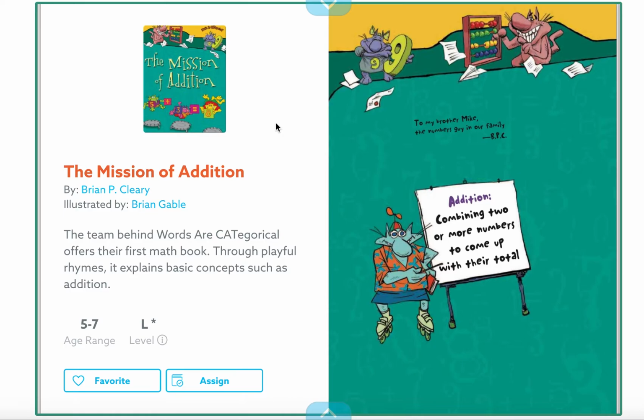This morning, we're going to read a story called The Mission of Addition. It was written by Brian P. Clearly and illustrated by Brian Gabel. And the book, it says, the team behind Words Are Categorical offers their first math book. Through playful rhymes, it explains basic concepts such as addition. So let's read it. Here is the dedication page. It says, to my brother Mike, the numbers guy in our family.